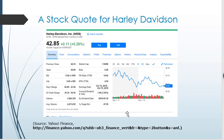But just a couple of things that's nice to point out. Here's what the close was yesterday, 42.74. It's up to 42.85. That's the 11 cents. Here's the market cap. This company today is worth $7.068 billion. We have something called a beta.